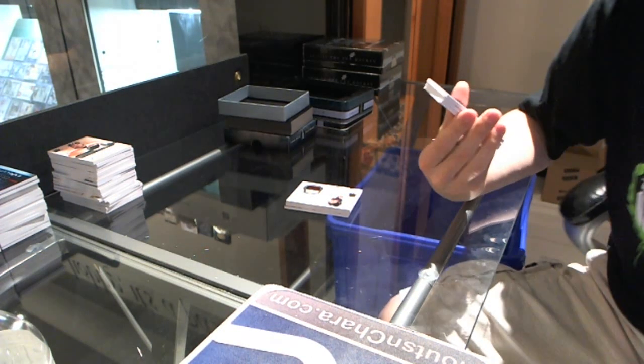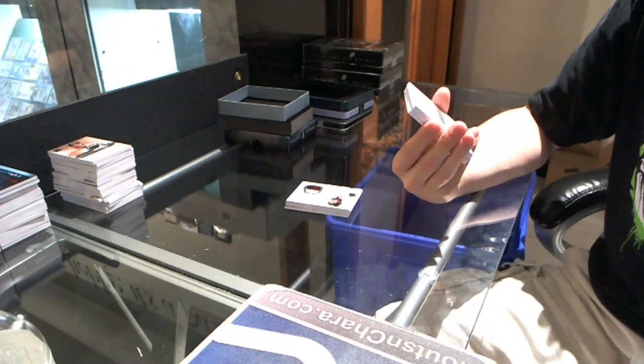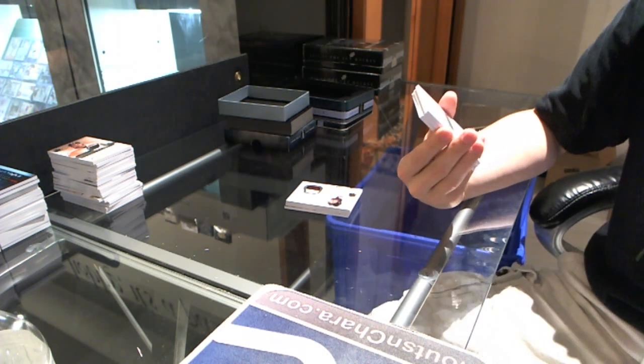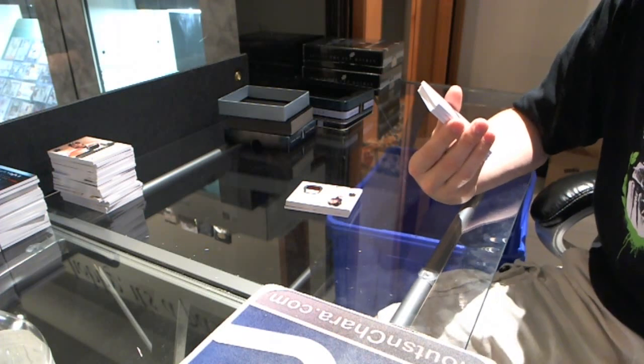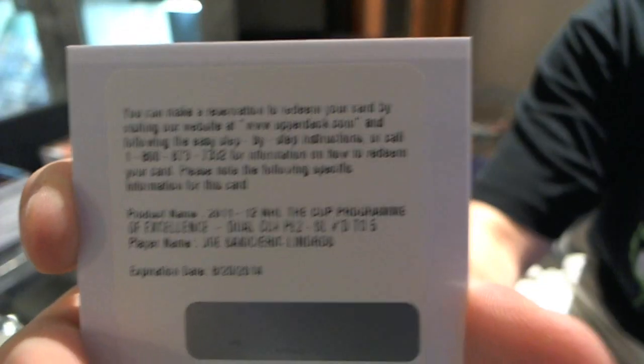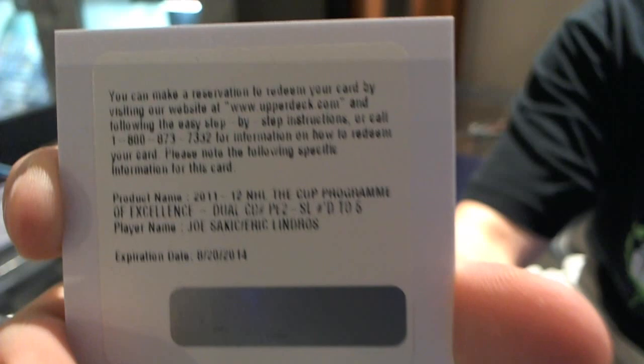Numbered to 5. Program of Excellence dual autograph, which is between the Colorado Avalanche and Philadelphia Flyers, Joe Sakic, Eric Lindros. Program of Excellence dual, numbered to 5, between the Avs and Flyers.